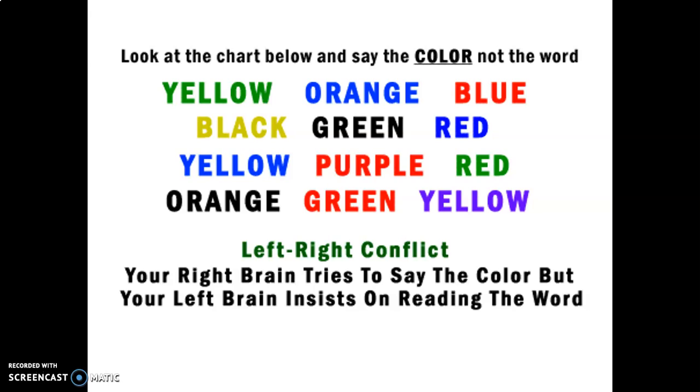Look at the chart below and say the color, but not the word. Are you able? The color, not the word. Your left and your right brain are fighting.